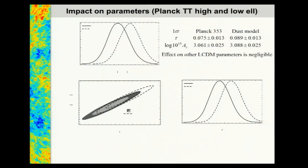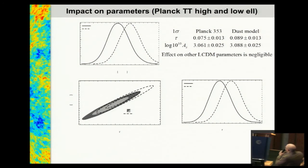So what is the impact of this on cosmology? Here are our estimates of tau and AS, which are two significantly correlated parameters. This is done using the Planck temperature likelihood at high and low L, and the WMAP polarization likelihood cleaned with a dust model, so as it is basically delivered from WMAP, here, and cleaned with 353. And we see about a sigma shift in tau and a comparable shift in AS. Basically, these are the only two parameters that are affected by that.